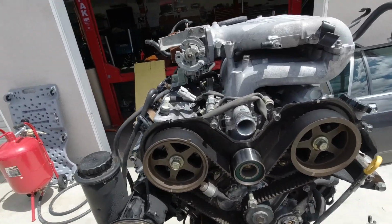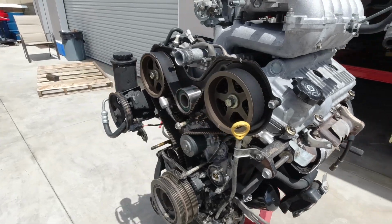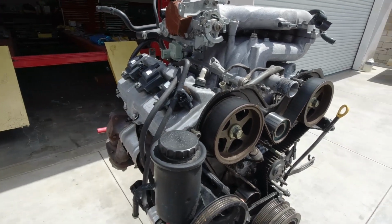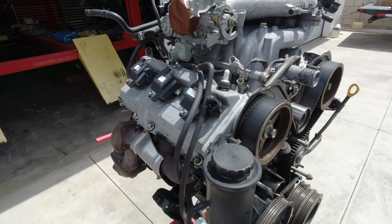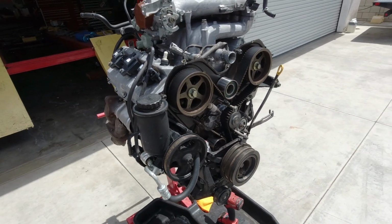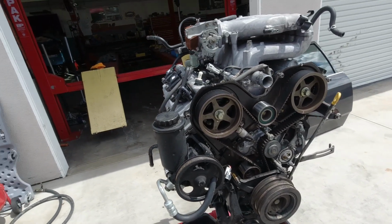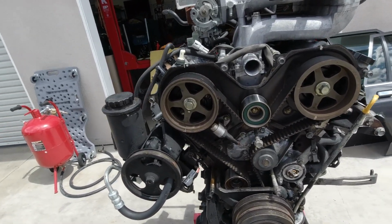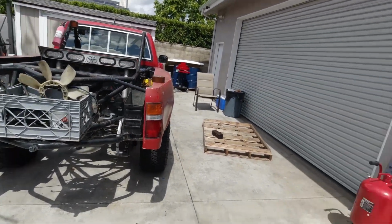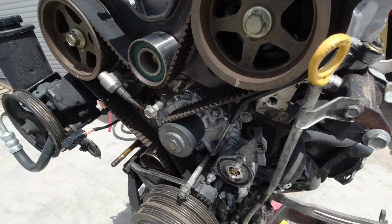All right, so as you guys can see, this is a 5VZ-FE 3.4 liter. It's a dual overhead cam 3.4 V6 that came originally in the 1995 to 2002 4Runner and the 1995 to 2004 Tacoma. This was a factory engine that came in those vehicles. It was basically the big brother of the V6 that's in that truck right now, the 3 liter 3VZE. They share a lot of the same structural components such as the block and things like that.